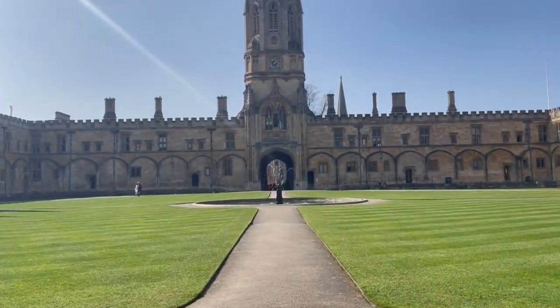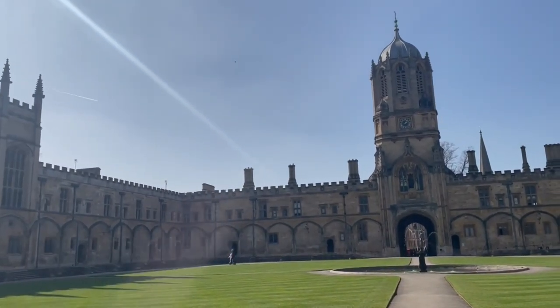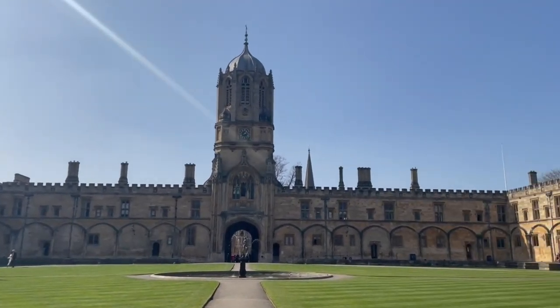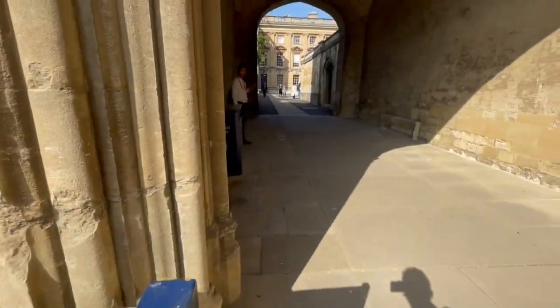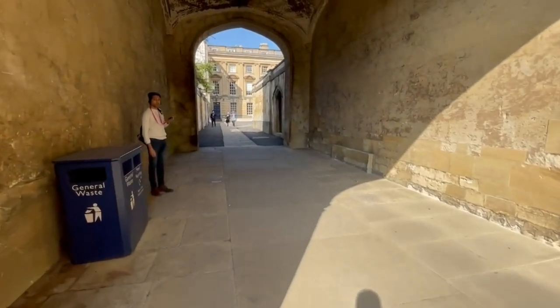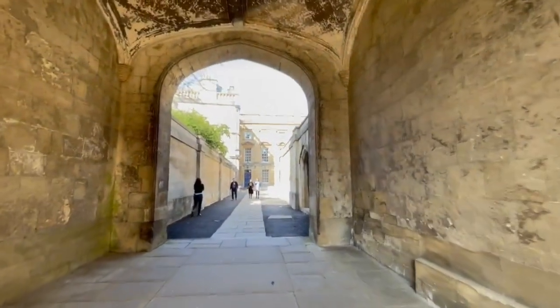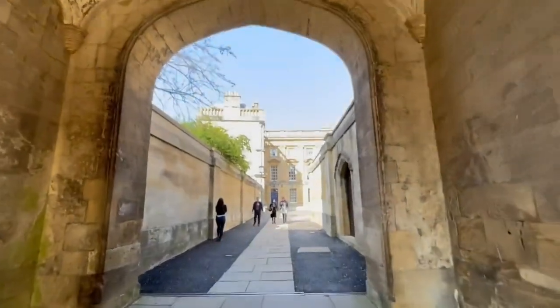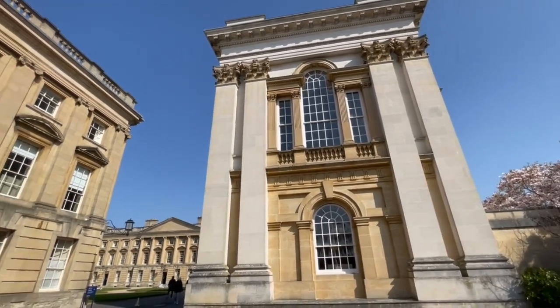After marveling at this iconic view and taking loads of videos and pictures, I decided to explore other areas of this college, which conveniently led me to the Fell Tower, named after this college's greatest dean. Monument of John Fell can also be seen outside the tower. After crossing the Fell Tower, you end up at the library, which looked absolutely stunning.